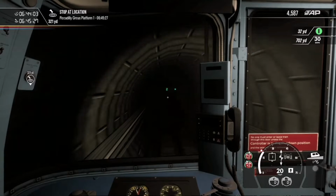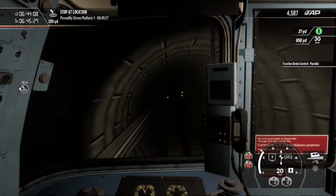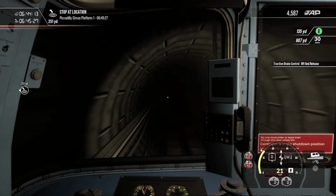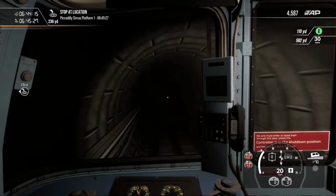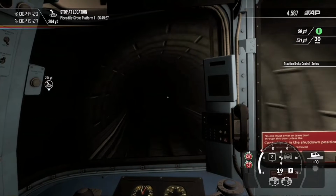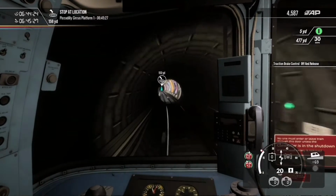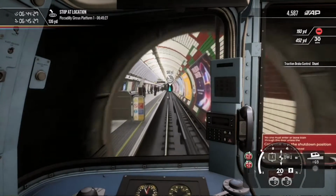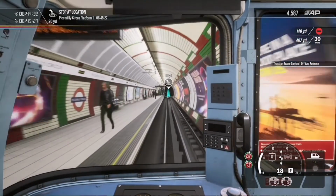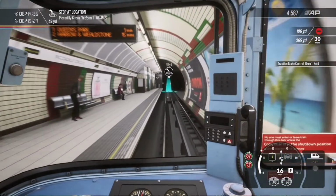If it's green and yellow, then as far as I'm aware, that means the next signal is going to be red. I don't know if they go yellow and yellow on the tube like they do on the British Railways, or the National Rail Network, I should say. I know they go green and green if that signal and the next signal are green. I know they go green and yellow if the next signal is red.